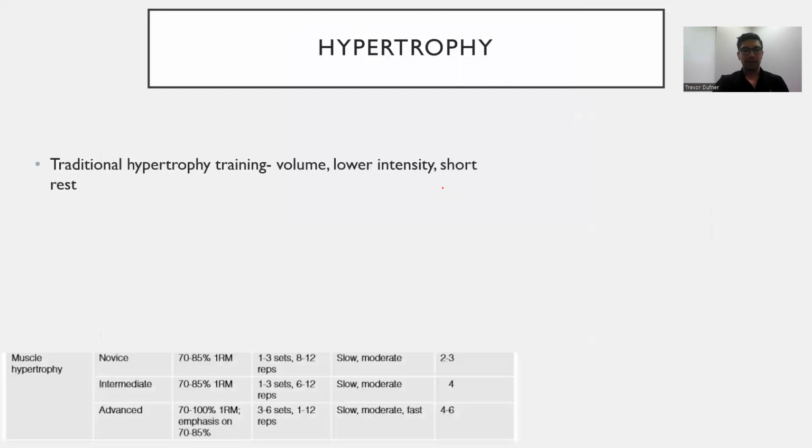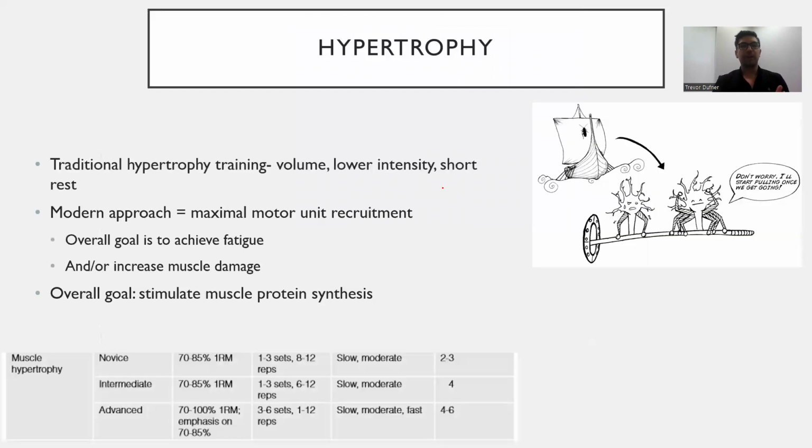So still on hypertrophy. So traditional hypertrophy training volume, you have higher volume, lower intensity, and shorter rest. Short rest does not mean like 30 seconds. It means like a minute to a minute and a half. The modern approach is maximum motor unit recruitment. So the overall goal is to achieve fatigue and to increase muscle damage.